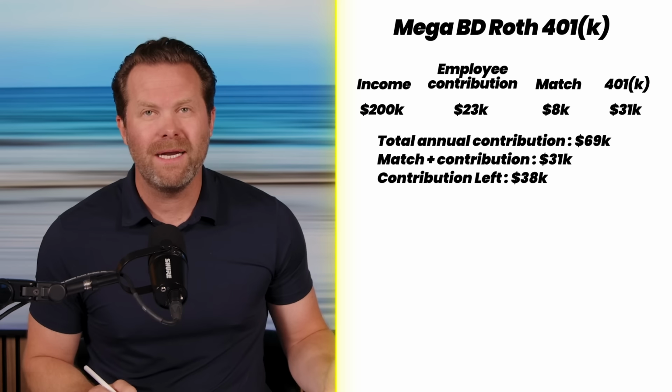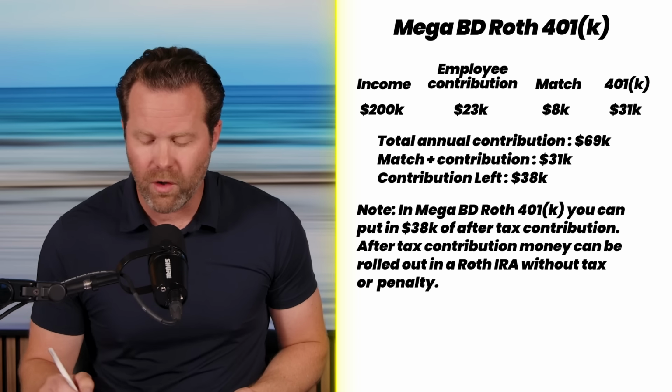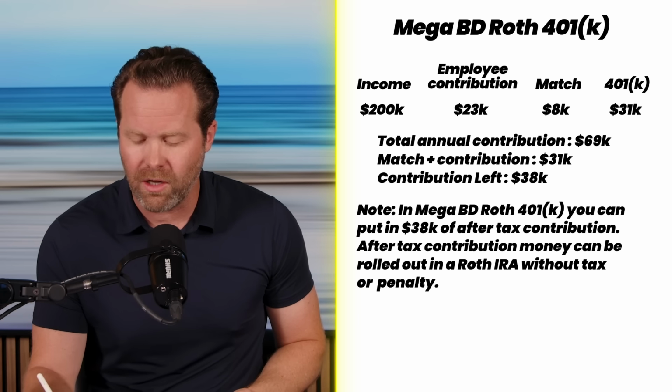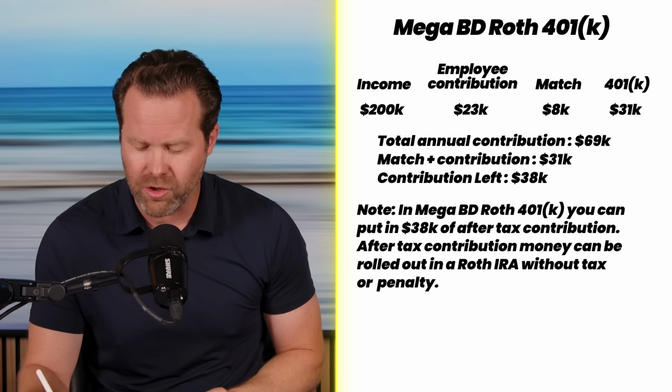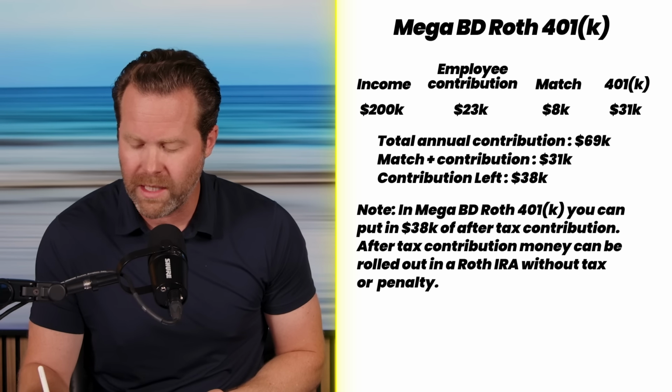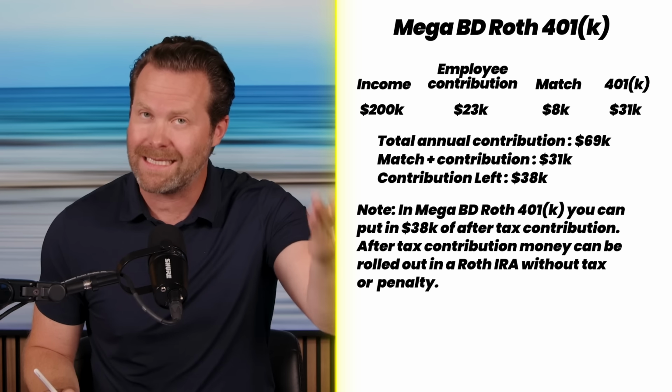But how do I get that money in? That's the mega backdoor Roth 401k. In the mega backdoor Roth 401k, I can put in $38,000 of after tax. This is very important. This is called an after tax contribution. That's what you want to ask for with your 401k administrator or company. Can I make an after tax contribution? And that's how you want to designate the money going in.